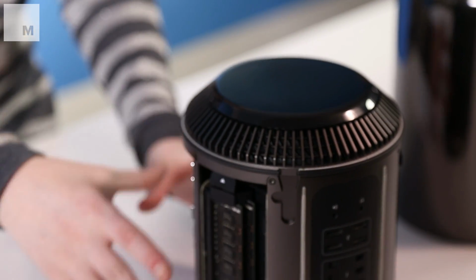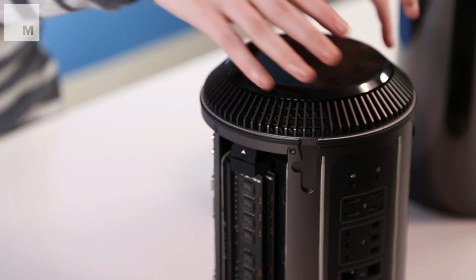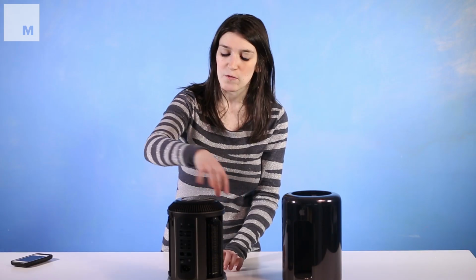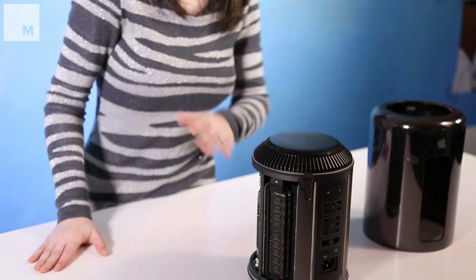Apple figured out that by having things in this triangle and having this core here, there could be a certain amount of power and there could just be one fan that could funnel all of the heat out of it. So it makes it very, very quiet.